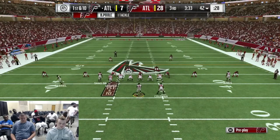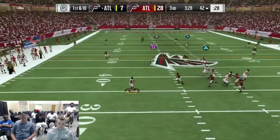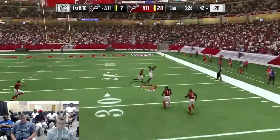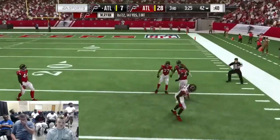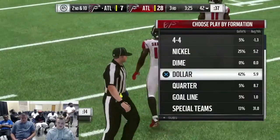Gabriel, the man in motion. Throwing now, Ryan on first down. Looking deep downfield. And it pops free. The collision there jarred the ball loose and brings up second down.